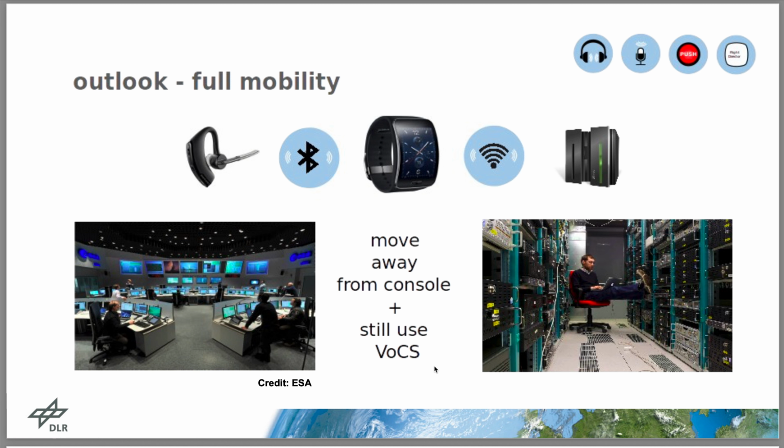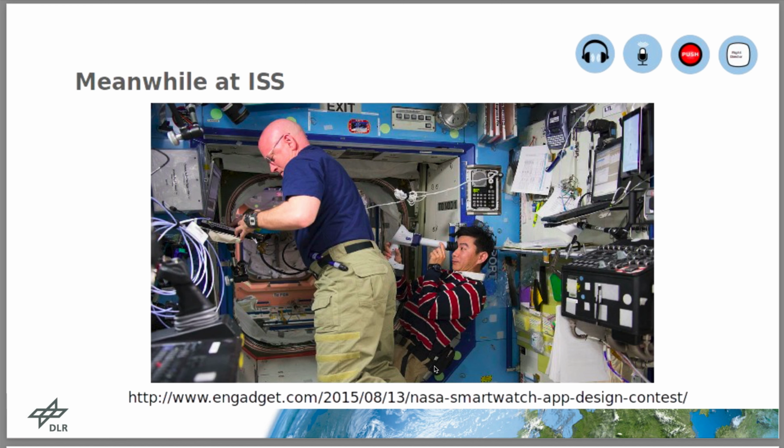What about full mobility? If we enable smartwatches to be able to connect to the system, we can imagine scenarios which are now not possible, because you can move away from the console and still use Vox. This may enhance operations or may open up new capabilities for operations. Meanwhile, at the ISS, they experiment with smartwatches too. In 2015 there was a contest for app design for smartwatches, which can be used on the ISS for different kinds of operations.